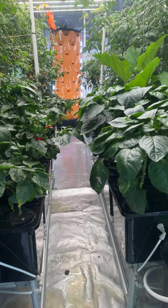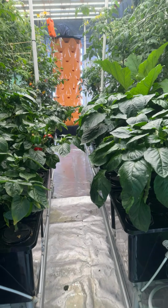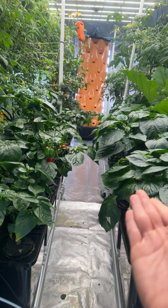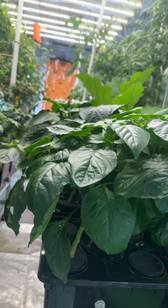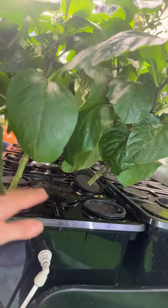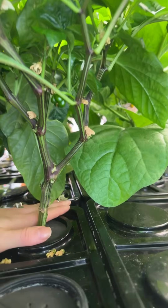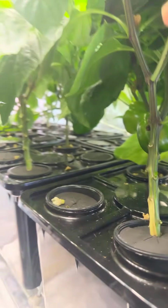So this was our first run. And if you guys don't believe that I've improved my gardening game, this is the proof, because these are doing so much better. And we've got fruit growing, little baby peppers, some bigger than others. And I think we officially have the first eggplant growing.